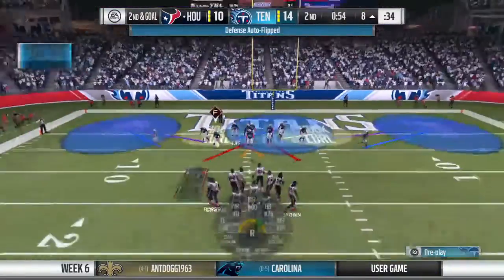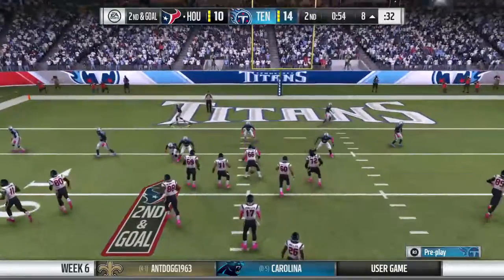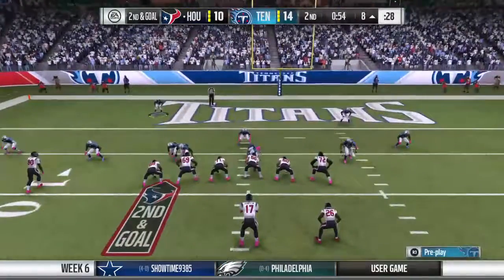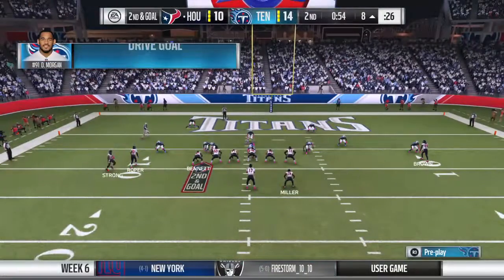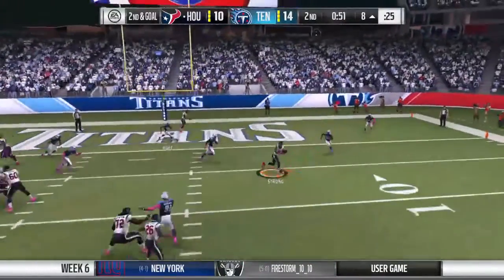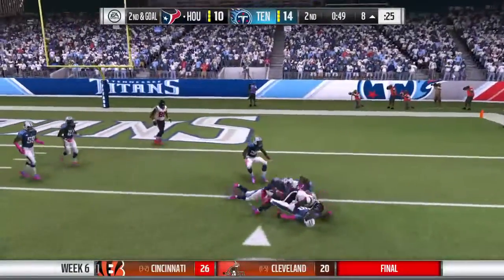So incomplete on first. Let's see what second down has in store. Timing's crucial in any route thrown, but when you throw an out, so many things are going through the mind of the receiver. Catching the ball, timing it up with the quarterback. Are my feet going to get down inbounds on that play?